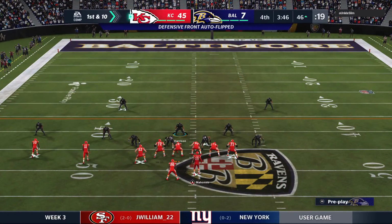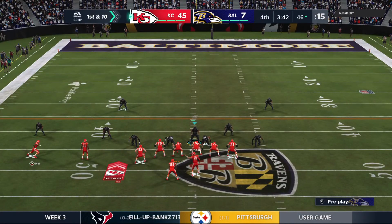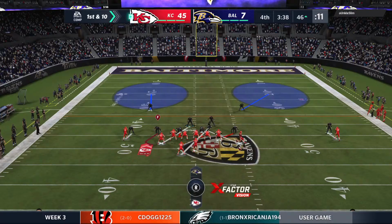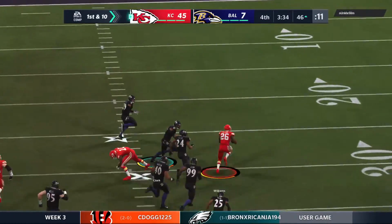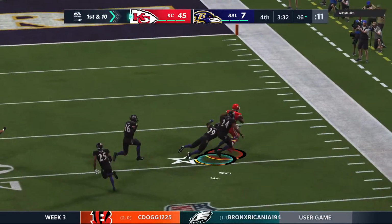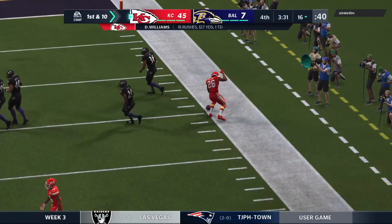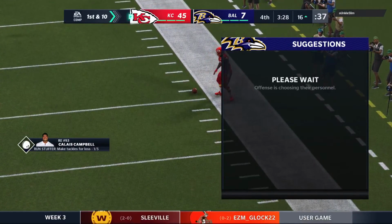So in Raven territory now. Here's a 1st and 10 at the 46. Let's go. The busy night continues for Williams. And they'll wind up getting this one all the way down inside the 20. A big run there, 29 yards and a first.